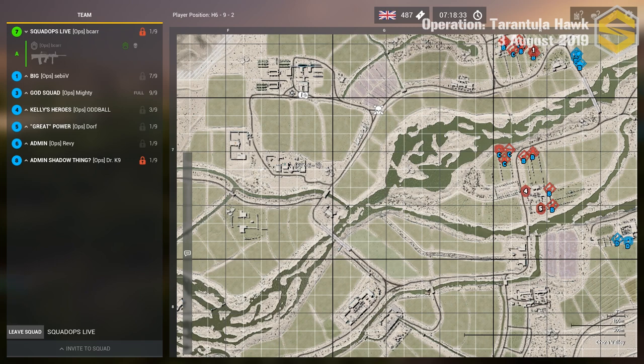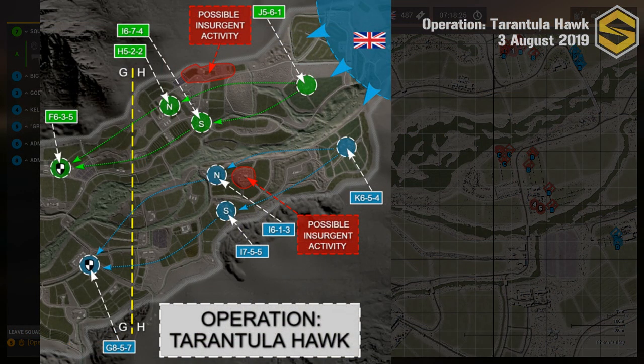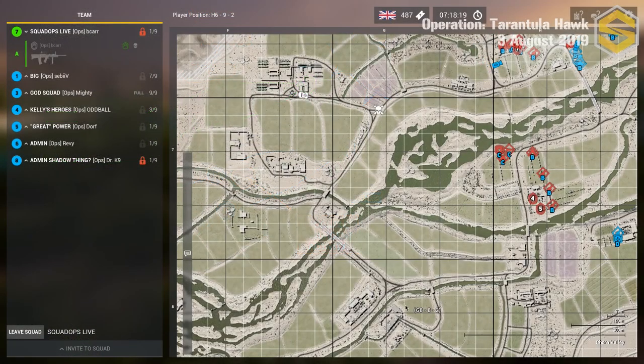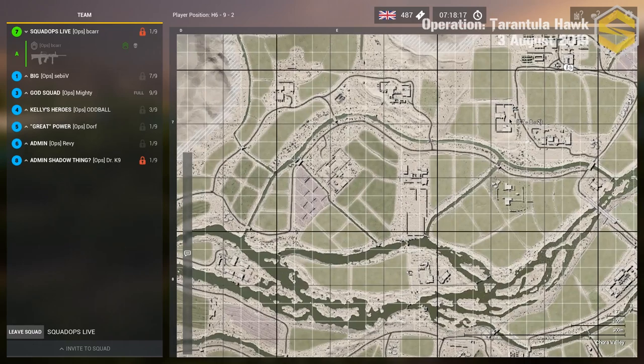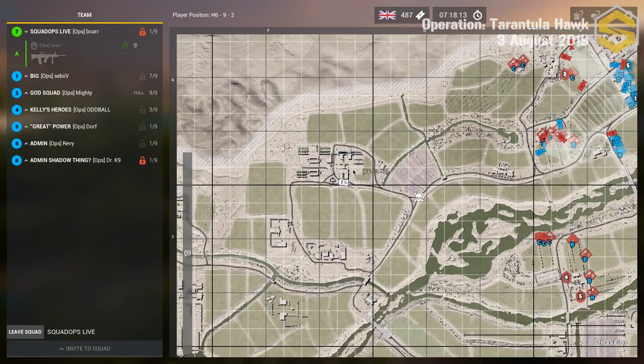Let me just take a look at the deck. Actually, let's just take a look at the map. Fox 635. So, yeah. Fox 6 is, like, here. Yeah, Fox 635. So, ain't anybody there.